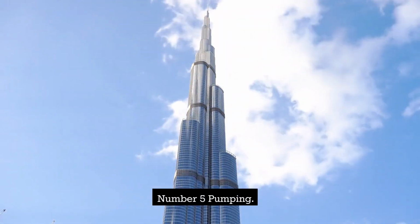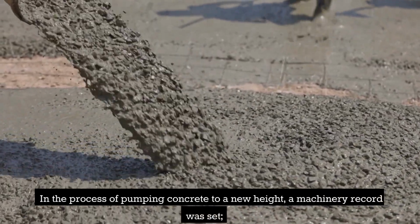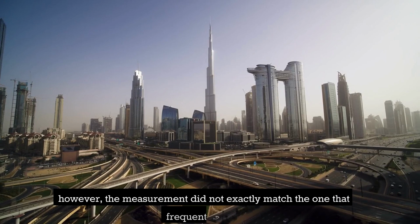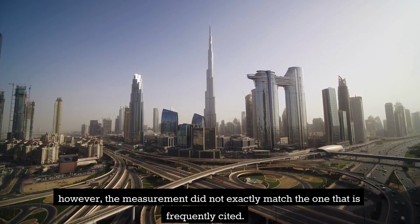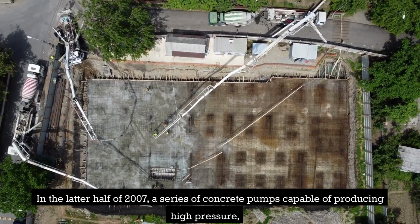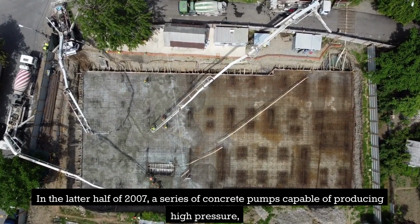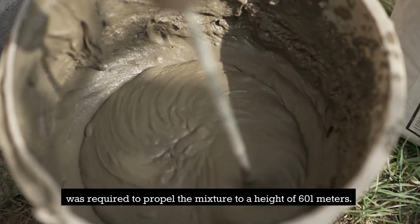Number 5. Pumping. In the process of pumping concrete to a new height, a machinery record was set. However, the measurement did not exactly match the one that is frequently cited. In the latter half of 2007, a series of concrete pumps capable of producing high pressure was required to propel the mixture to a height of 601 meters.